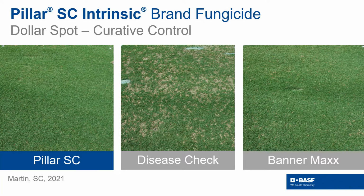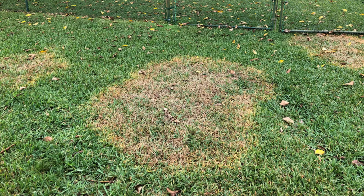The difference is clearer when we look at plots. Pillar SC provided excellent disease control, even under high pressure conditions. So for fast curative control of dollar spot, Pillar SC is the logical choice.